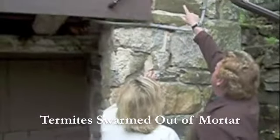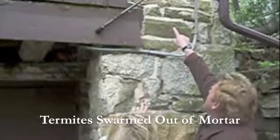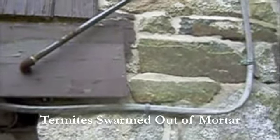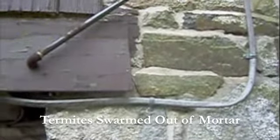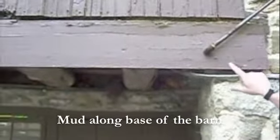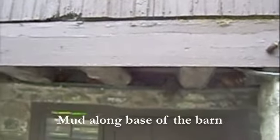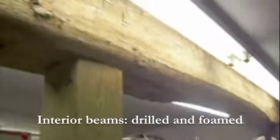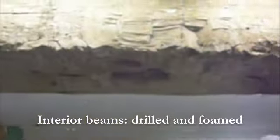Last week, or 2 weeks ago, they swarmed out of the mortar right there where that square is. Lots of them. And then this is all mud. You can see all that. Old mud tube on the interior wall. And Jeffrey phoned all this when he came. He drilled and phoned.